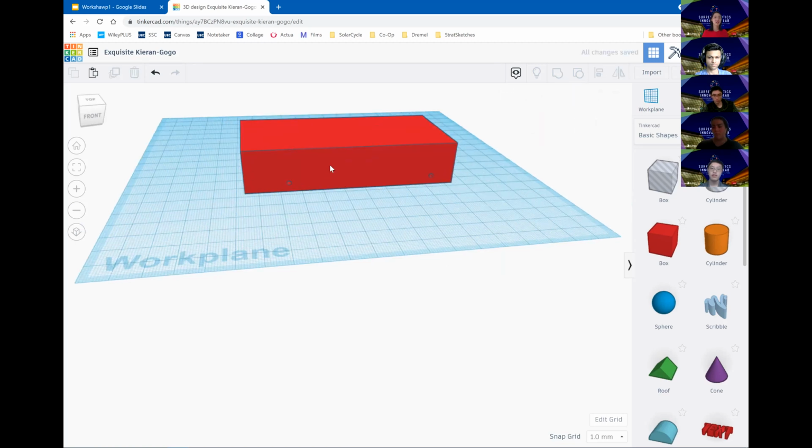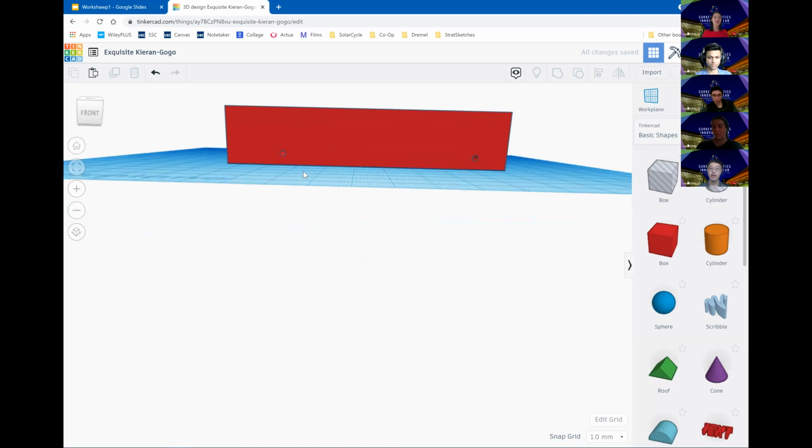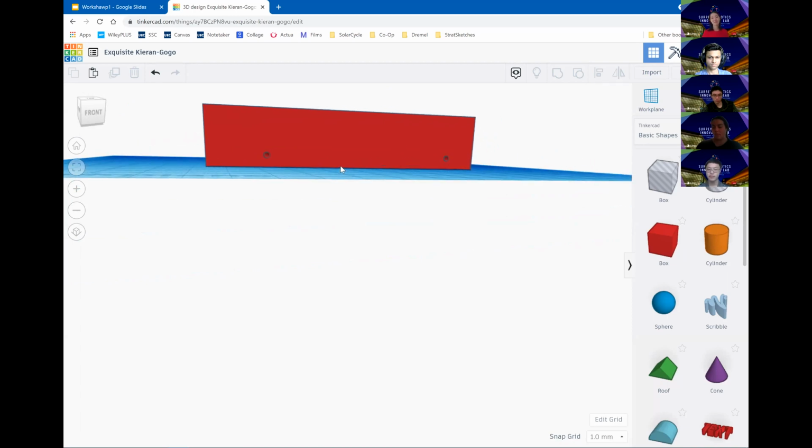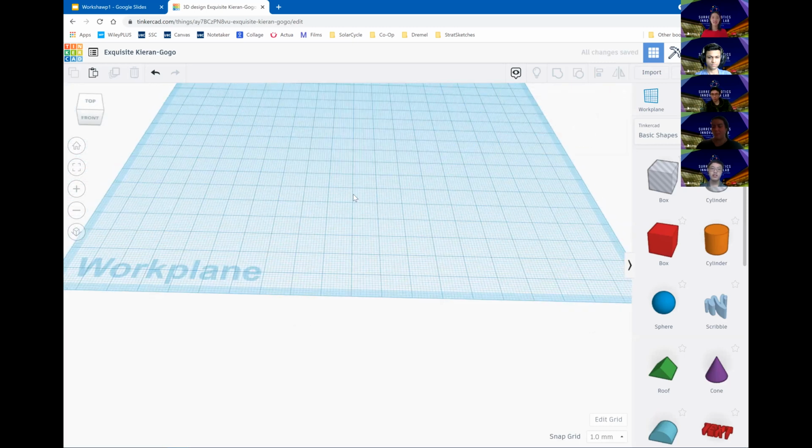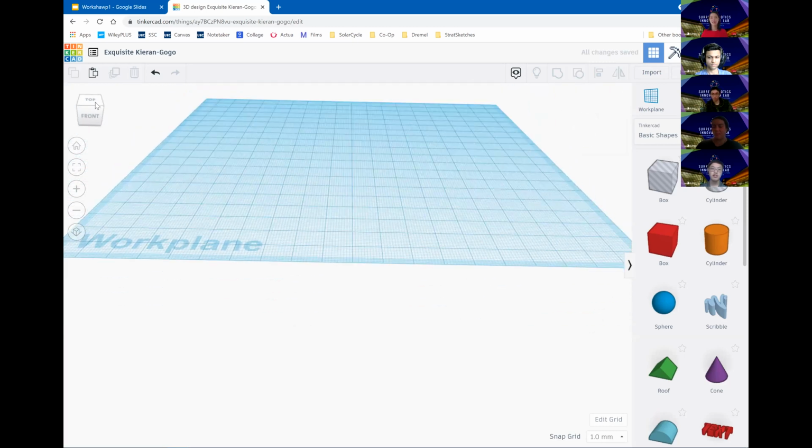What do we have now? We have a rectangle with some holes through it. Well, that's all fine and dandy. You've got a rectangular car. But what if I don't want my car to be a rectangle? We're looking for something fancy. Well, let's remove this using the trash button. And let's try designing something completely different.